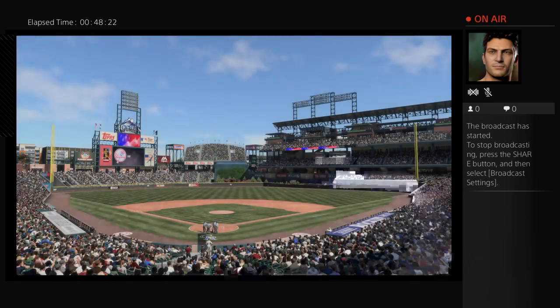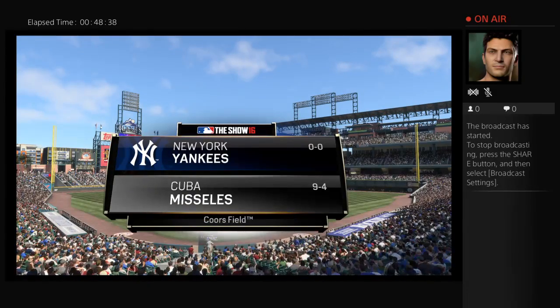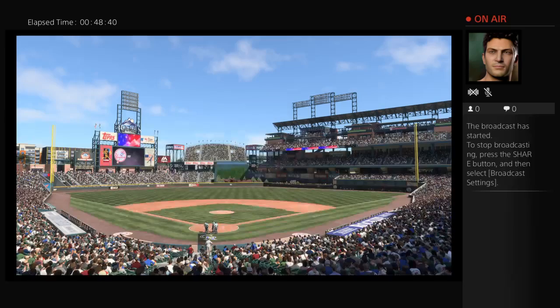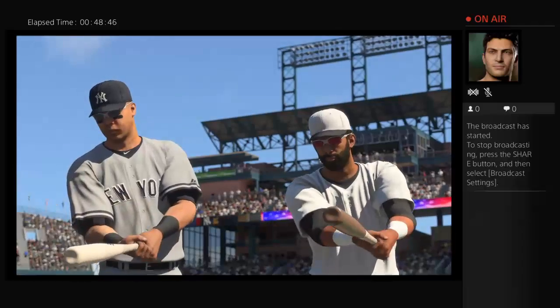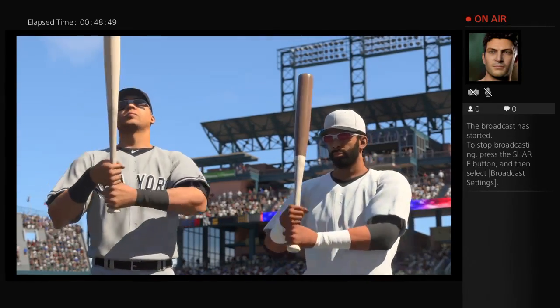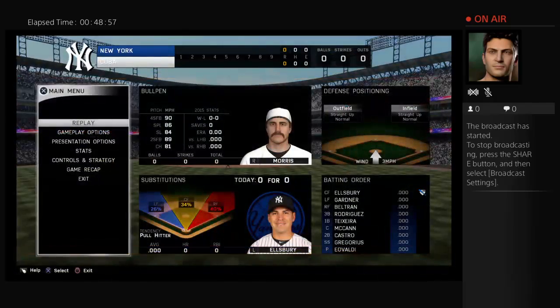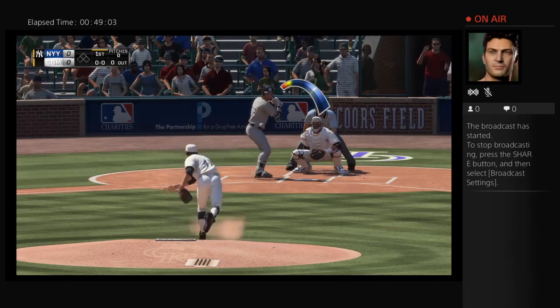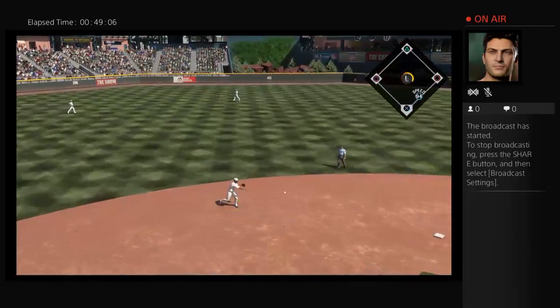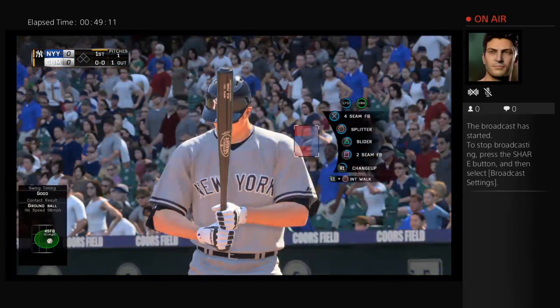It'll be fun watching these two swing it all series long. First pitch is next. Into the box now is the leadoff man, Jacoby Ellsbury, and we are ready for baseball from Coors Field. Drilled on the ground to short. Throw on to first, and Ellsbury's a ground out victim to open up the ball game.